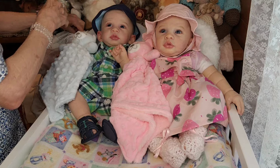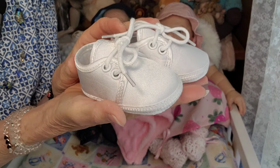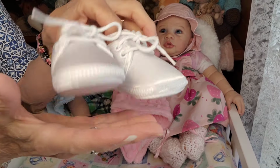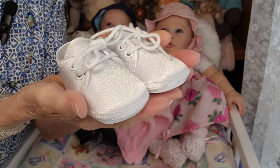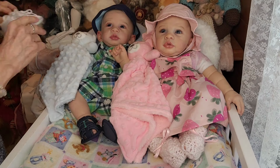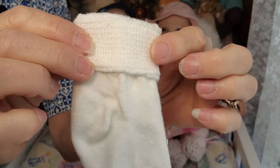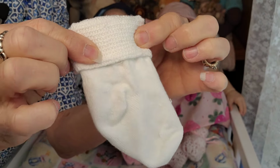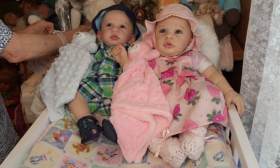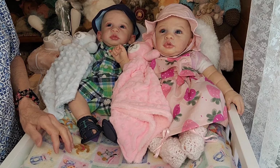And then last but not least, these little shoes. I found these little shoes, and they're satin shoes as well. These are for Benji, and they do fit him. I tried them on. And so those are his satin shoes that'll go with all his satin outfit. And then he's going to be wearing these nice little socks underneath to help keep the shoes on and stuff.